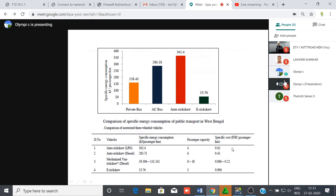And similarly, these figures are converted into Indian rupees per passenger kilometer. So the LPG auto rickshaw is about 62 paise and diesel 41 paise per passenger kilometer, and the e-rickshaw is only 9 paise per passenger kilometer. So that kind of fuel consumption benefit is there in using an electric e-rickshaw or electric vehicle.